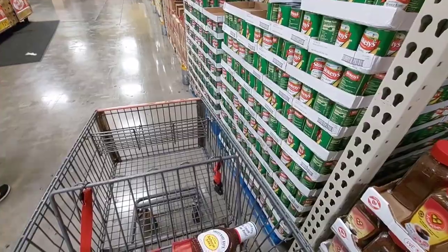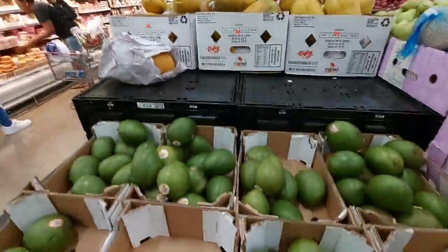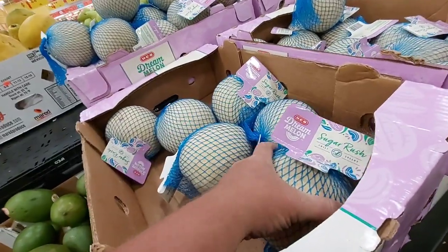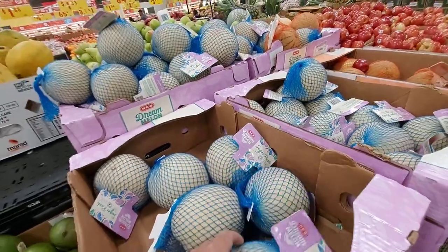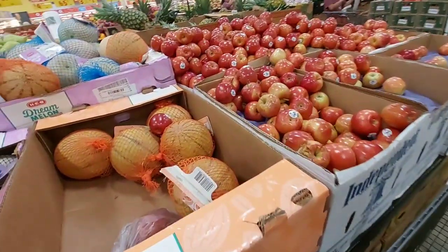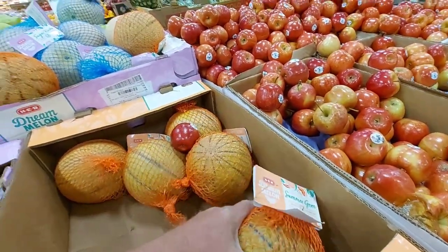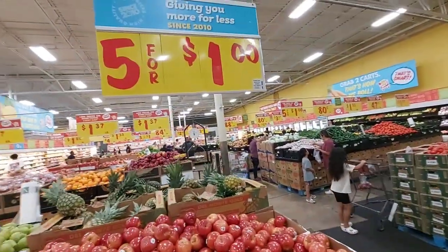I'll be back. All right, here's some fruits and vegetables, 85 cents each. The mangoes, the green mangoes. What is this? A dream melon. These are 97 cents each. Here's some more dream melons. Summer Gem. I guess it's like cantaloupe. 97 cents each. Apples, 5 for a dollar.